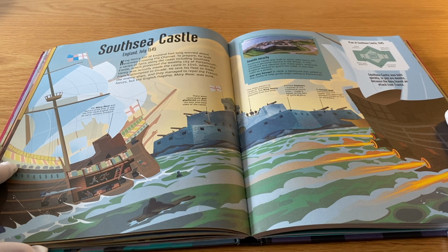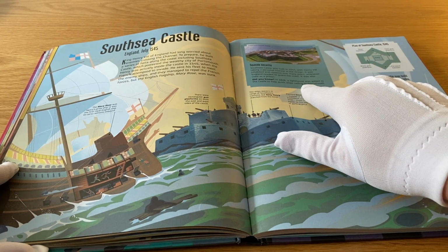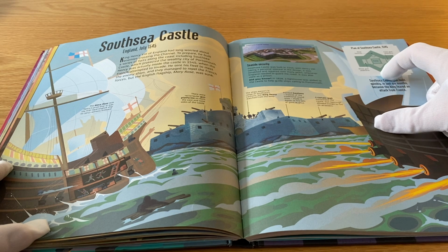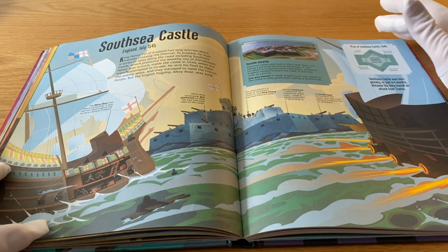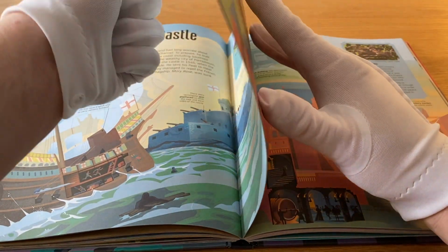The legend of the Mary Rose. In 1828 a lighthouse was added to the castle to help guide ships sailing to Portsmouth. It's a unique shape there with bastions. And it was built quite quickly in just 6 months because the king feared an attack from France. It looks like he was correct then in his haste.